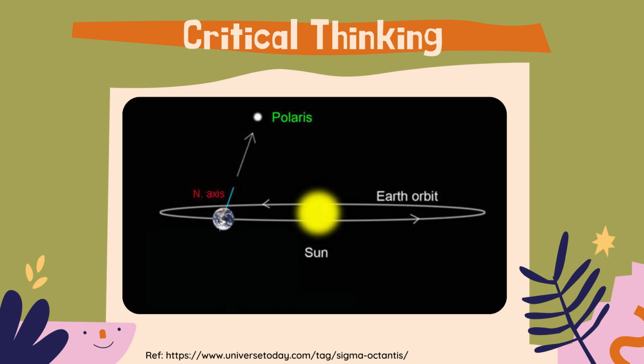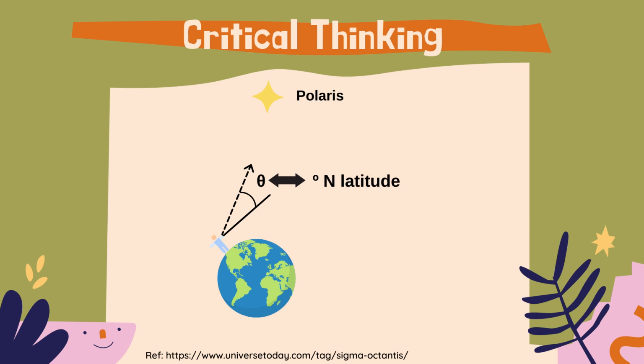The reason this technique works is that the star Polaris is located directly above the orbit Earth takes around the Sun. That means Polaris can always be found in the same place in the sky, regardless of where the Earth is around the Sun. Unlike other stars that track arcs in the sky through the night, Polaris stays in the same spot and we can use it to locate ourselves on the planet.